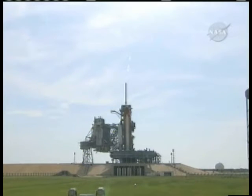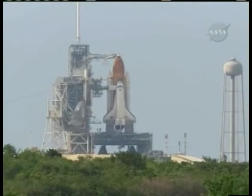This is Shuttle Launch Control. A little less than 24 minutes remaining in our planned hold at T-minus 9 minutes for the launch of Space Shuttle Endeavour on STS-127. This is the 127th Space Shuttle flight, Endeavour's 23rd flight, and the 29th shuttle mission to the International Space Station.